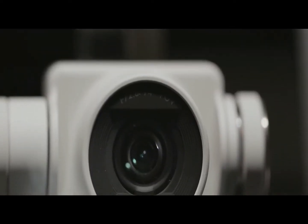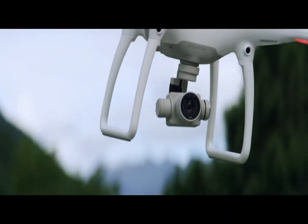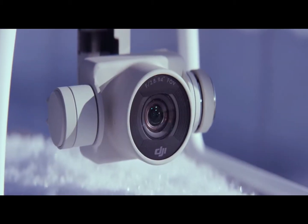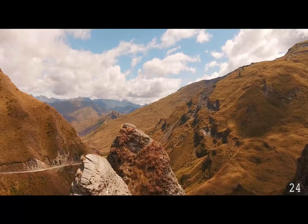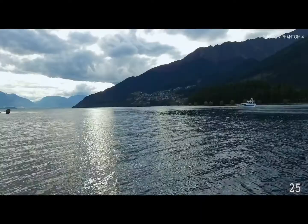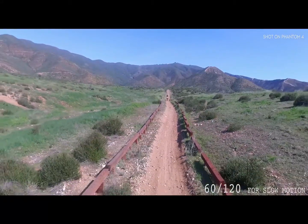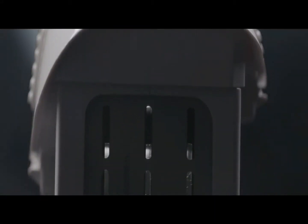The Phantom 4's camera is better than ever. Its new lens is composed of 8 separate elements for improved sharpness and chromatic aberration handling. It also shoots in 4K ultra-high definition at 24, 25, and 30 frames per second, and 60 and 120 frames per second at 1080. And we couldn't forget the battery.